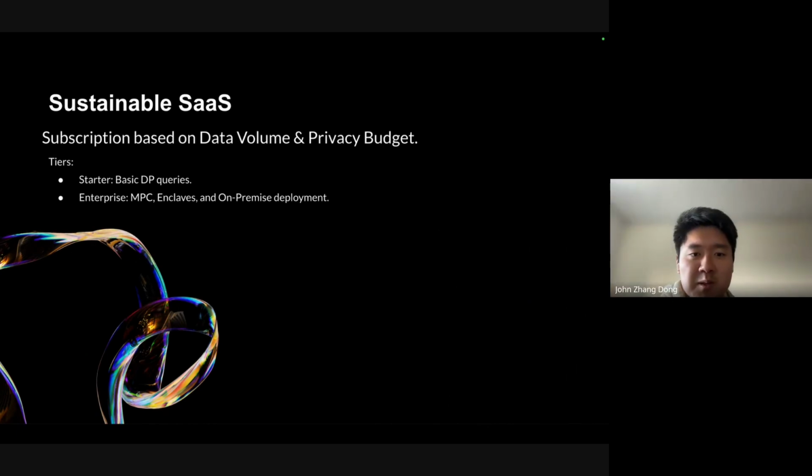So as you know, Prism is a B2B SaaS company, and we charge based on data volume and privacy complexity. We have a tiered model: starter for small teams, which is for basic DP queries, and enterprise for large organizations who need on-premise deployment.